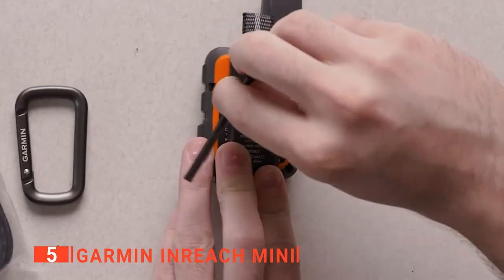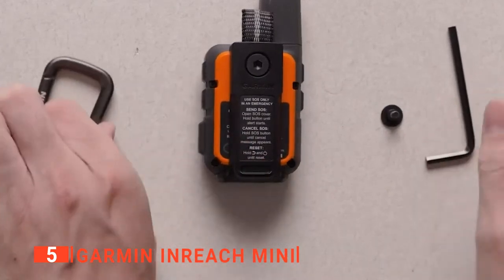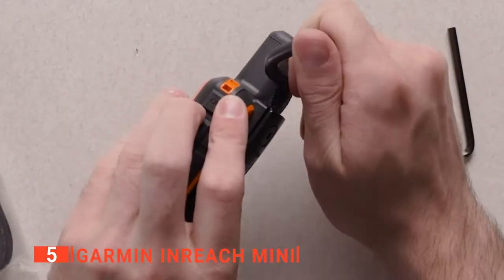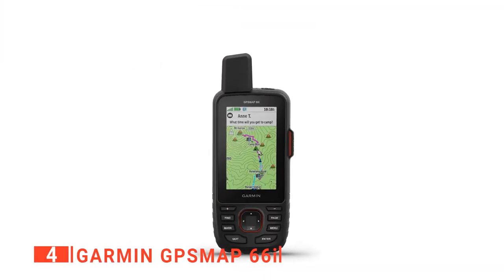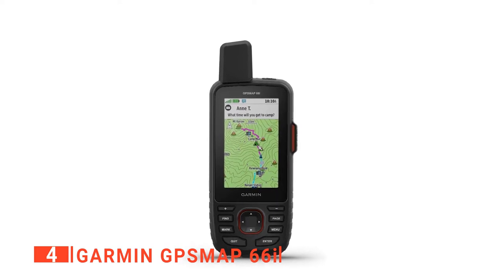The Garmin InReach Mini is a fantastic and compact survival communicator that lets you stay in contact with the outside world while you're out on your biking adventures. Up next in 4th place is the Garmin GPS Map 66i.